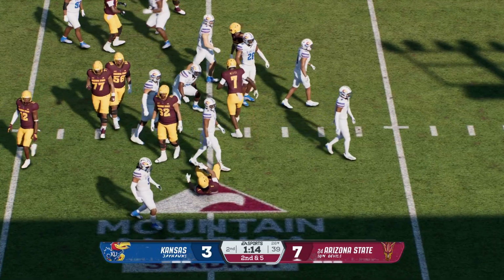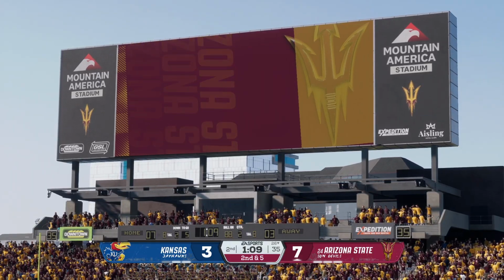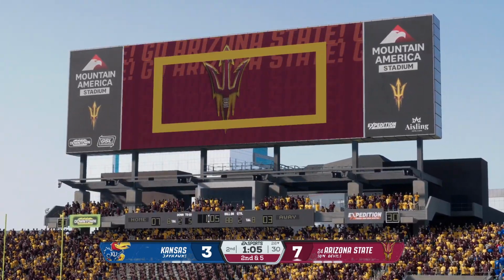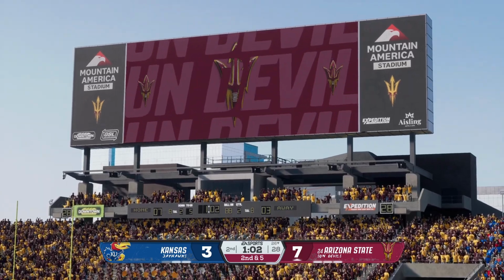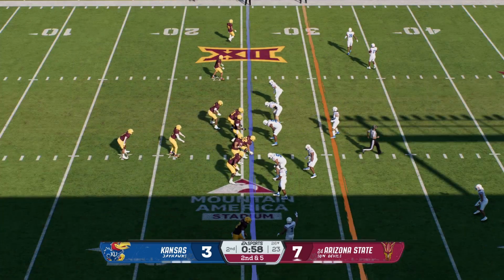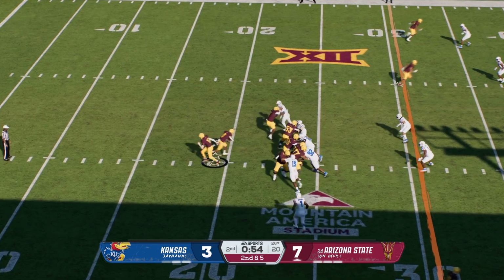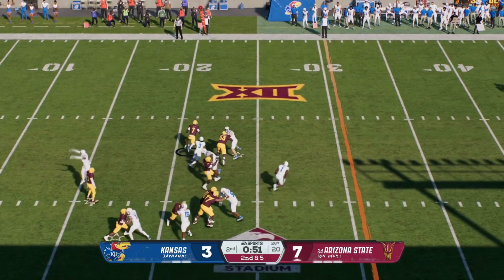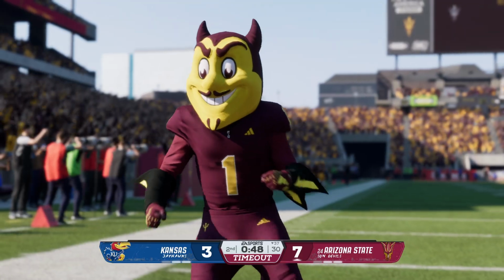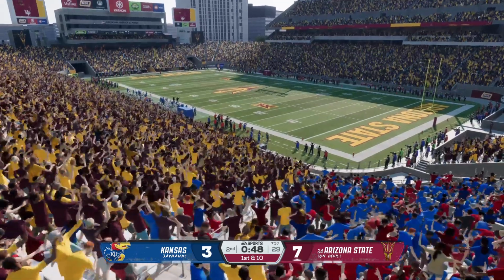Just searching and working for the running room as he gets it out to the 26. After a good pickup on the run, it's 2nd down. They'll run play action. Here's the shuffle pass. It's complete. That one could really put this drive into high gear as they have a 1st down at the 37.